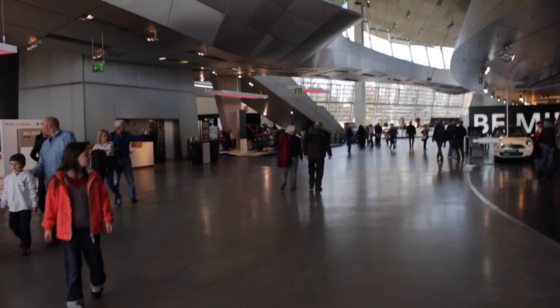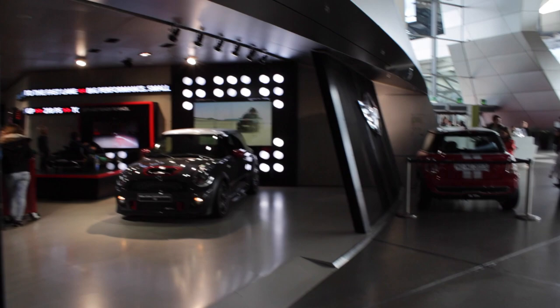It's probably going to end up being a photo montage. Sorry for the shaky camera work. I haven't got my tripod with me, so I'm going to be walking and talking. At the moment, we're at the Mini stand. I'm just going to take some photos and compile them for you. If there's anything interesting, I'll film it for you, so yeah, enjoy.